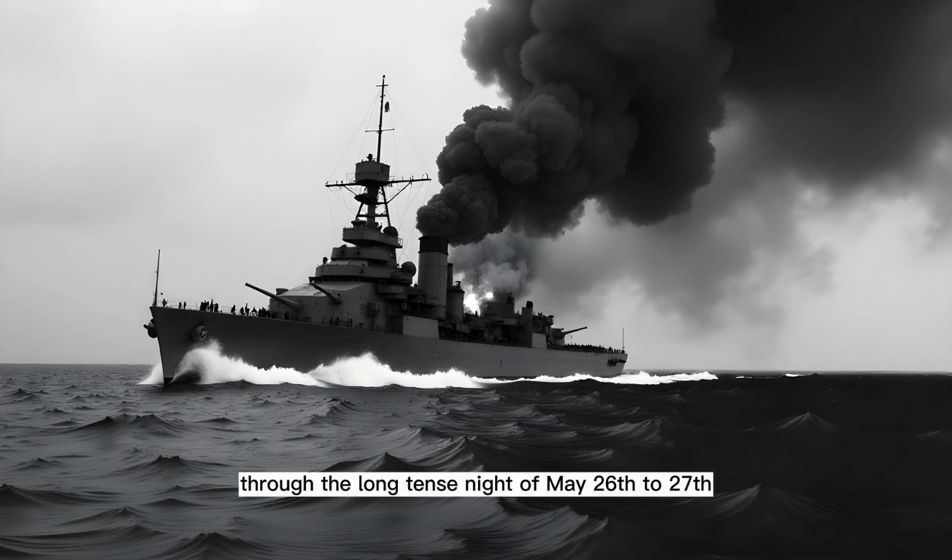Through the long, tense night of May 26th to 27th, the crippled battleship drifted in long circles, making only minor course corrections with differential engine thrust. She was still lethal, her guns intact, her crew unwavering, but she was no longer free. British ships closed in from every quarter, converging on the wounded giant like wolves circling a wounded bear.